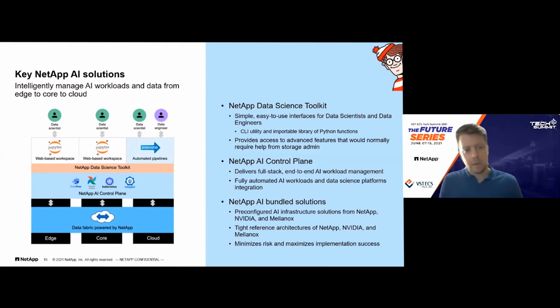Finally, the last piece that I mentioned previously is really ensuring that a customer comes to a partner ecosystem and procures that best-in-class solution. So currently, we're working with our distributors and partner ecosystem around the world to develop what we're calling our bundled solutions.